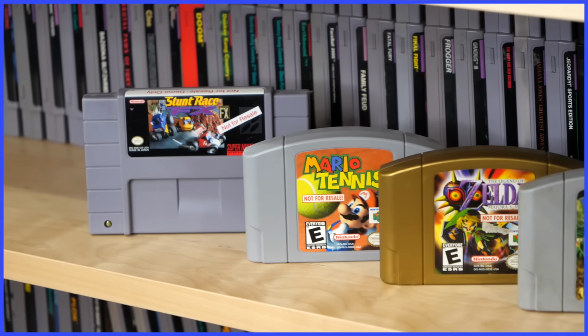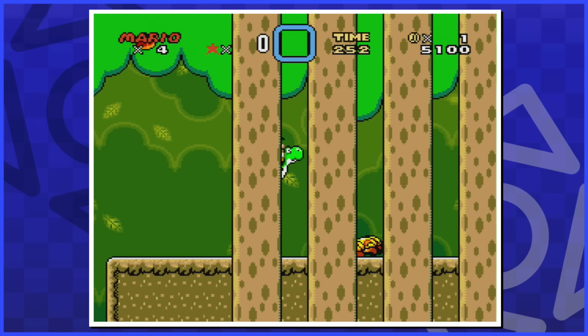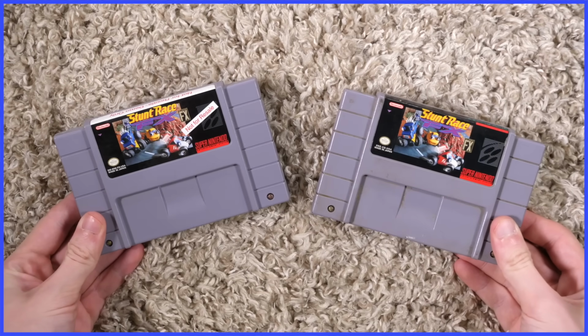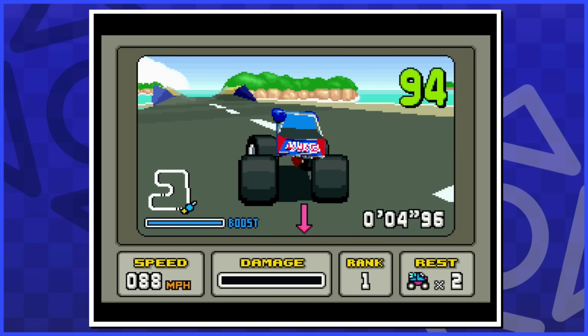You know what's the lamest thing about these not-for-resale cartridges on Super Nintendo and Nintendo 64? They mostly aren't even special demo versions. They're the full retail releases. There is no difference between playing Stunt Race FX and Stunt Race FX not-for-resale. So then what's the point of owning these?